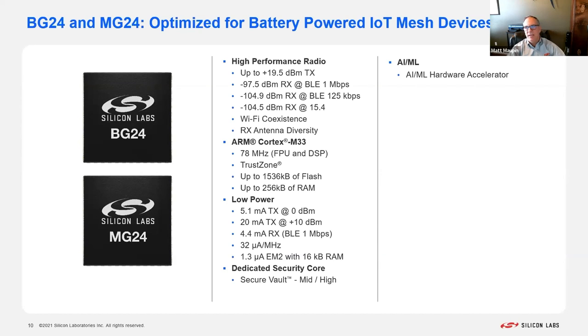And then again, I did mention the AI/ML. I'll go into more details on that, but we do have a processor on here that's really offloading the computation required for machine learning.